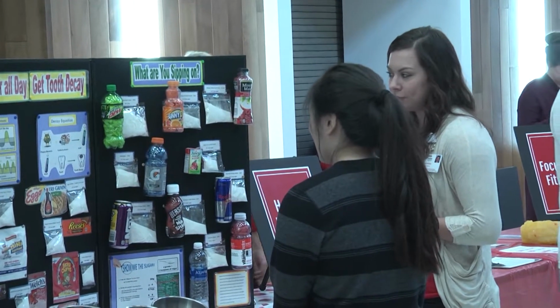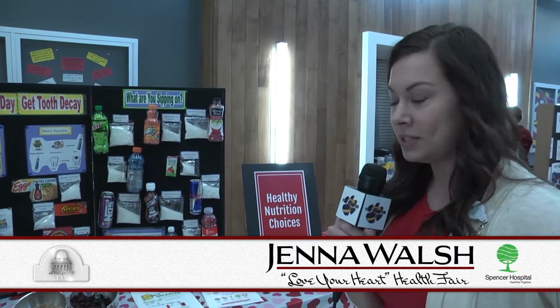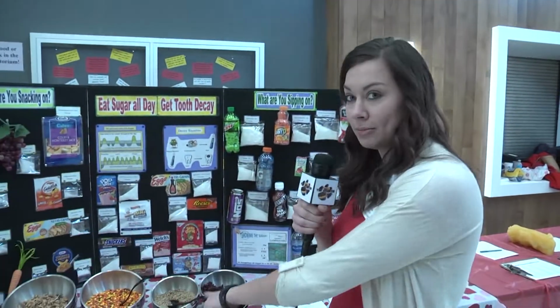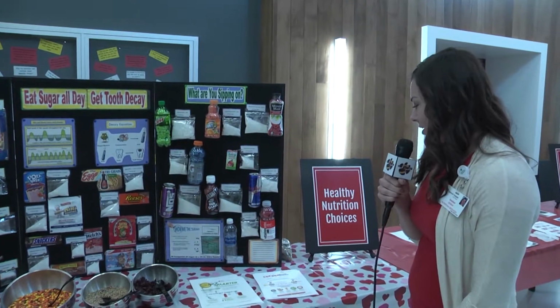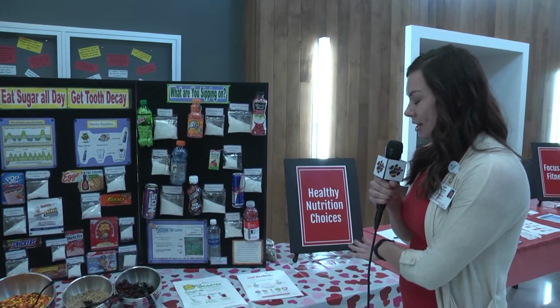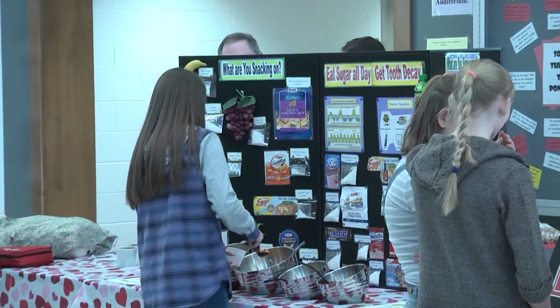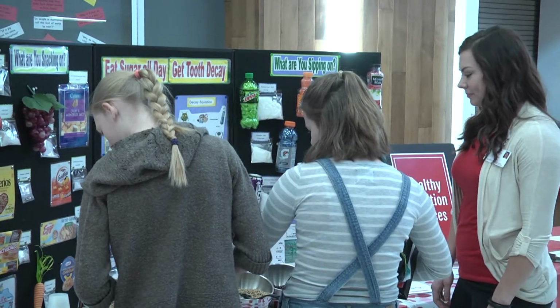So we are demonstrating the added sugars in all different sorts of beverages and foods. And then we are also exhibiting a build-your-own kind of trail mix and snack. There's handouts about added sugars in our beverages and kind of picking a smart beverage as well. I think it's very informative because a lot of students don't know how much sugar is actually in their beverages, especially the Mountain Dew and the Red Bull. That I think is very eye-opening to them.